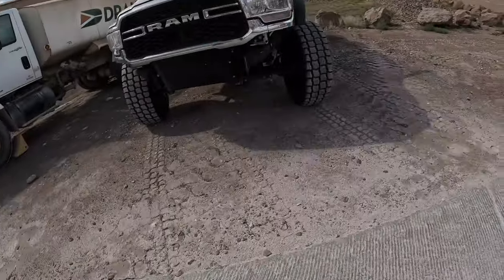There she goes, another satisfied customer. All right, let's go up front. Well, that's it. We came, we saw, we recovered. You stay classy, old beat up aluminum pneumatic trailer.